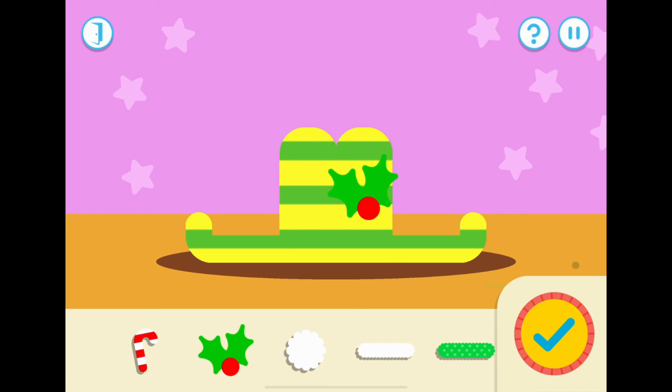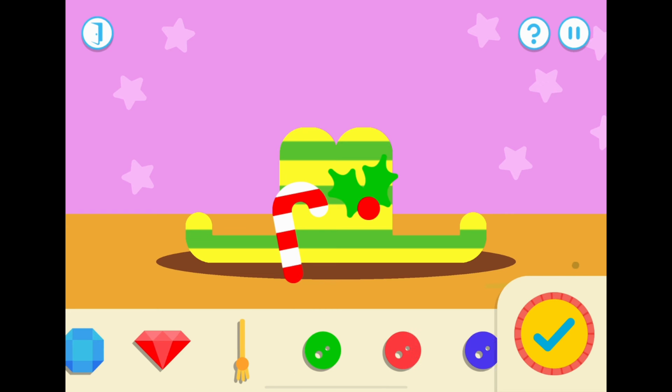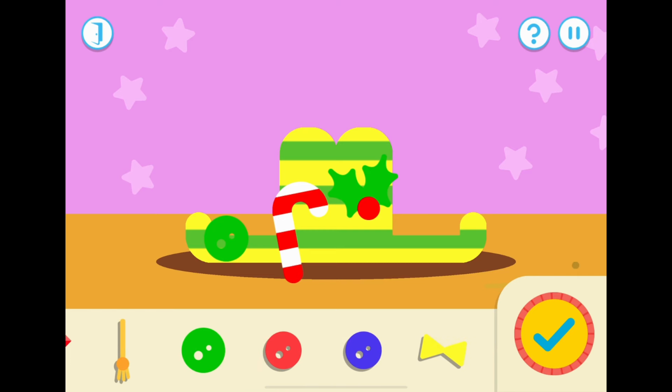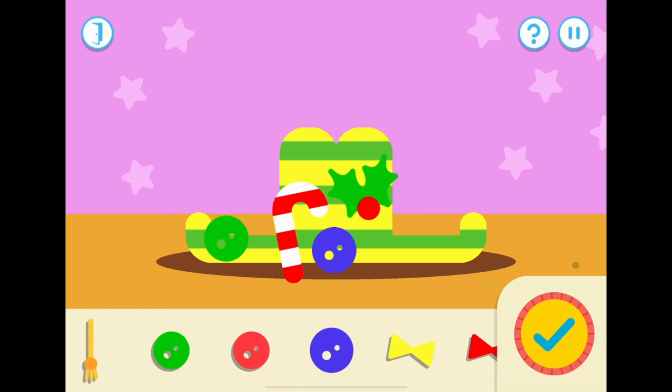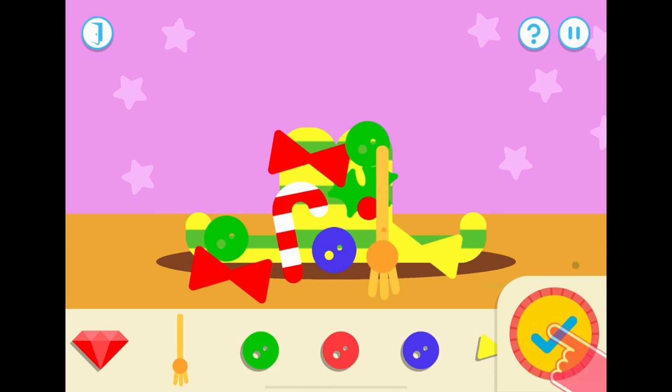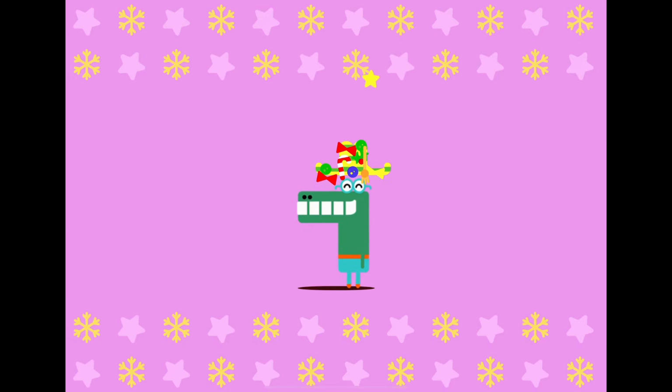Oh, your hat is looking amazing. What a wonderful hat. Magnificent hat. Tap the tick when you're finished with your hat. Excellent. Nice. Oh, your hat is looking amazing. Tap the tick when you're finished with your hat. Oh, yay! Doesn't that look marvelous?